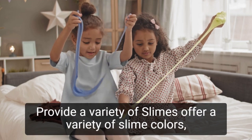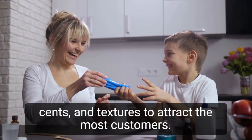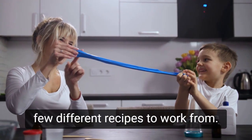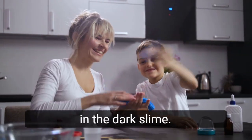1. Provide a variety of slimes. Offer a variety of slime colors, scents, and textures to attract the most customers. You can create variations of the same recipe or select a few different recipes to work from. For example, you could make kinetic slime as well as glow-in-the-dark slime.